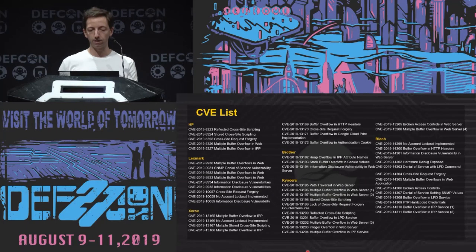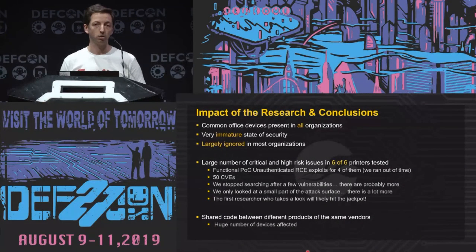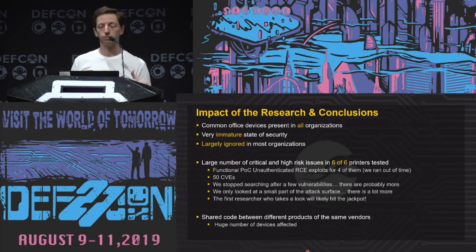Just for a quick reference, the full list. And going for the main conclusions, this research aimed to show how the state of security of common office devices, such as printers, which are present in most, if not all, organizations, is still very immature and largely ignored. We found a large number of critical and high-risk issues in all the printers tested. We got proof of concept for four of them. We showed here two of them, one for documents and one for other data within the printer. And we ran out of time to develop the exploits for the two others. But anyway, there were issues that could lead easily to that.